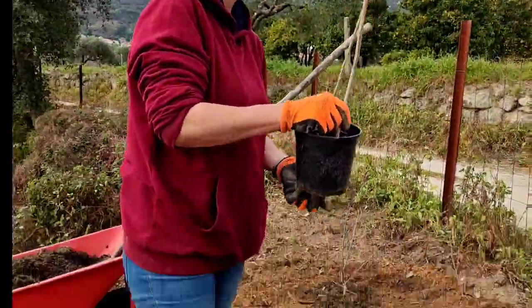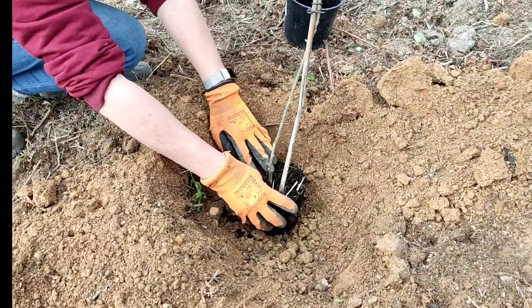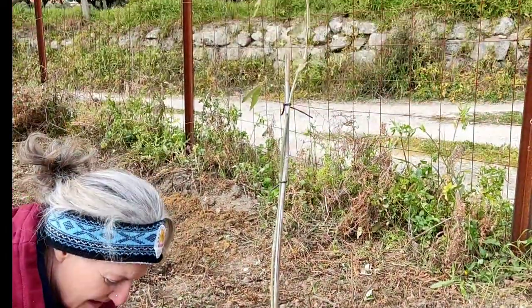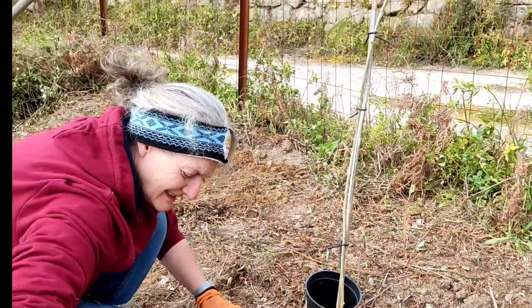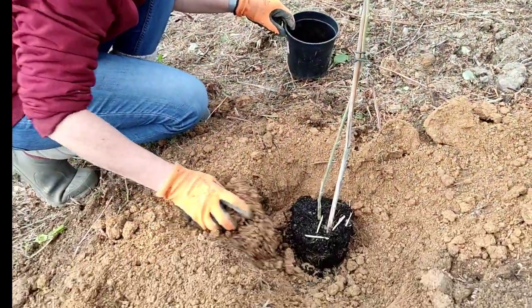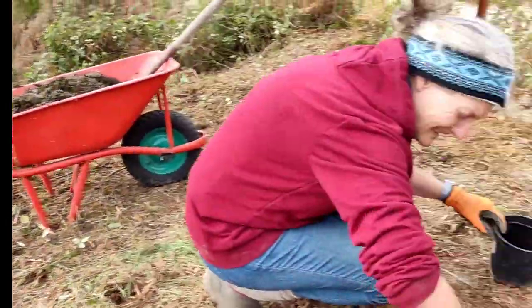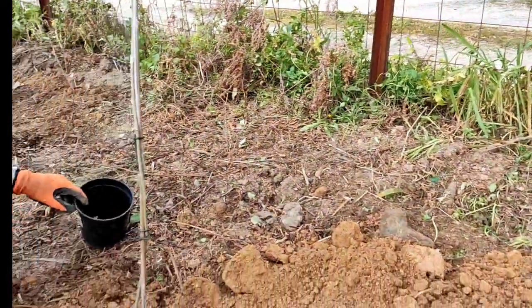So in goes the laburnum. Underneath here we have lots of fresh chicken poo and things, which we don't want to get too close to the plant. Laburnum is another poisonous plant. We deliberately chose these trees because this area will have no animals anywhere near it. So, a vineyard and then some pretty trees on the sides of it.